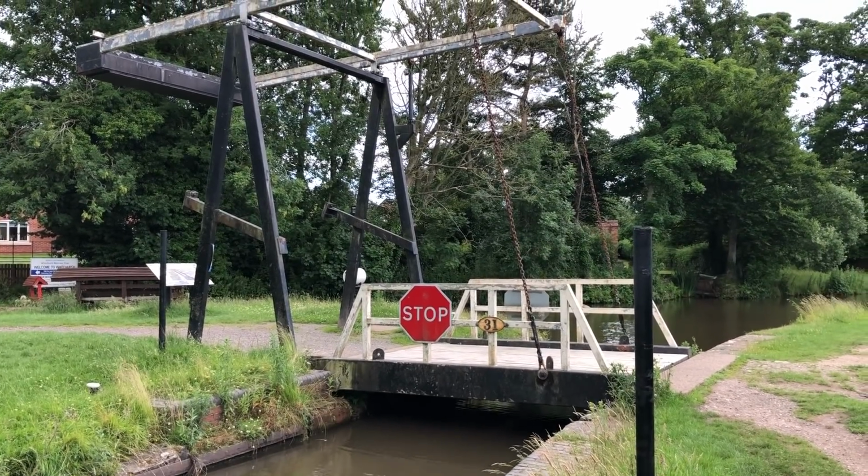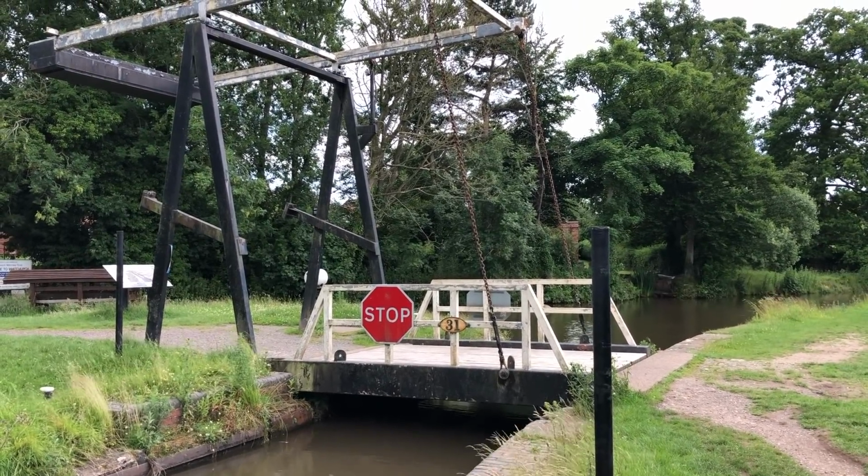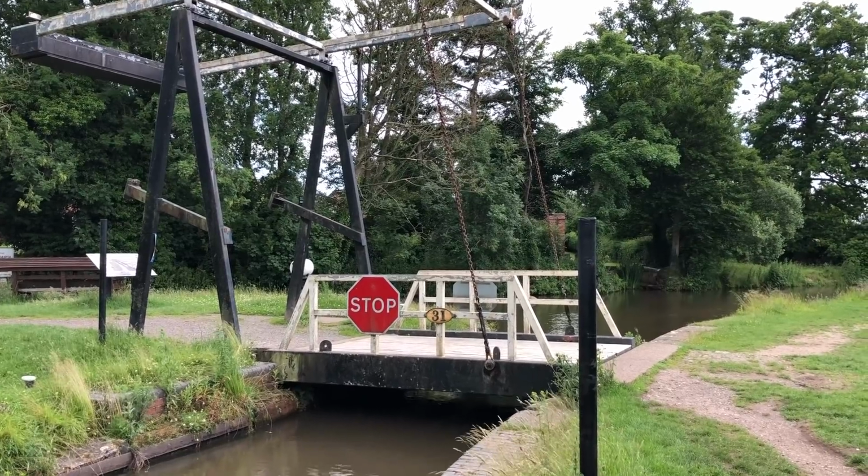We got moored up on the Whitchurch arm. A little bit of toing and froing to get in there. That's a very, very sharp left, as I'm now about to explain. Once you come to Whitchurch, you'll reach the lift bridge, number 31. You'll need your windlass to operate that. And if you want to go down the arm into Whitchurch, you can do one of two things.